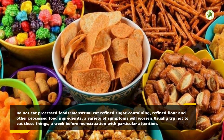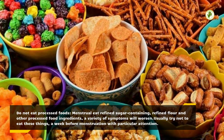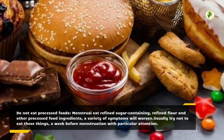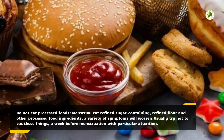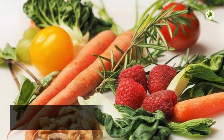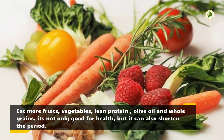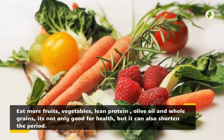Do not eat processed foods during menstruation, such as those containing refined sugar, refined flour and other processed ingredients. A variety of symptoms will worsen. Usually try not to eat these things, paying particular attention to the week before menstruation. Eat more fruits, vegetables, lean protein, olive oil and whole grains. It's not only good for health, but it can also shorten the period.